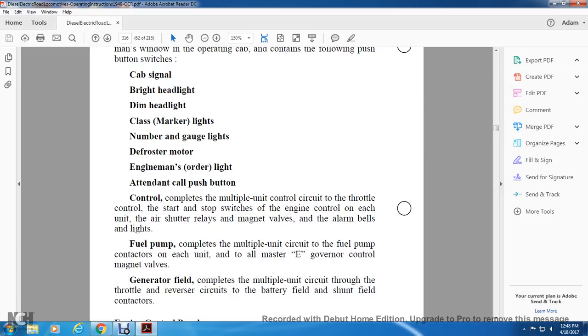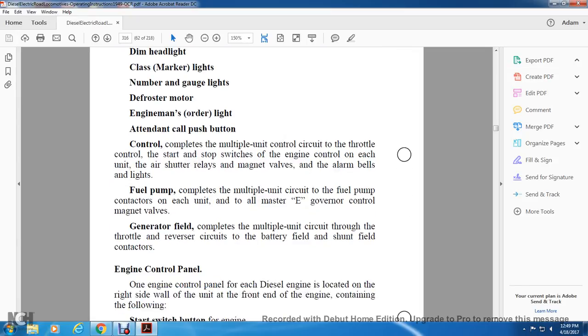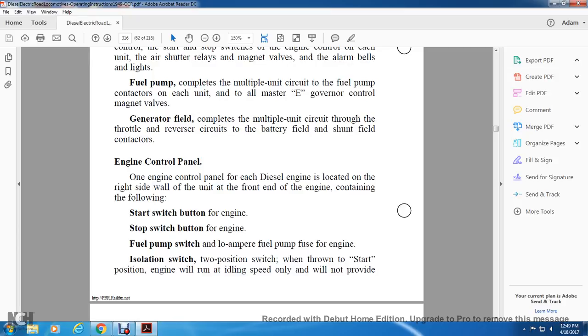Engine control completes the multiple unit control circuit with the throttle control and the start and stop switch of the engine control, each of the units with the air shutter relays, with the magnet valve, with the alarm bells and lights. Fuel pump completes the multiple unit circuit with the fuel pump contactor for each of the units, with all the masters, E with the governor over the magnetic valve, and the generator field, compared to the multiple unit circuit through the throttle and reverser circuit with the battery field and the shunt field contactors.